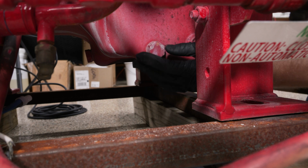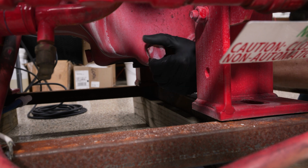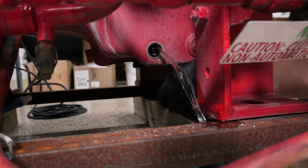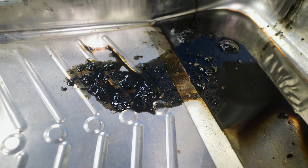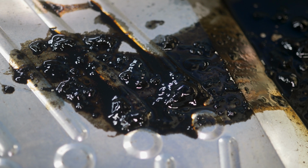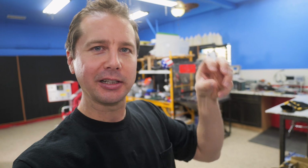Pop the oil drain off here, even though the dipstick's empty. That'll be a clue of what happened to this engine. Oh, water. Okay, that's not good. So besides the gallon of water that came out of the oil pan, the rest of it's full of this black gelatinous goo, which used to be the oil, it looks like. There's no metal shavings in there though, so normally if it spun a bearing and trashed it, you'd see shiny metal, but I'm not seeing any of that, so we'll keep digging.